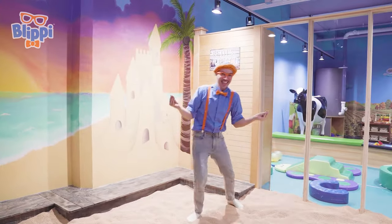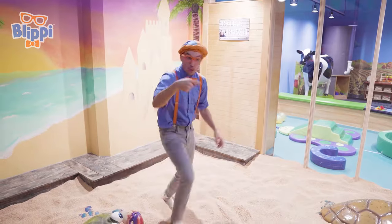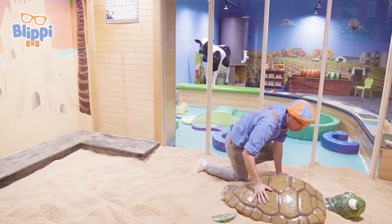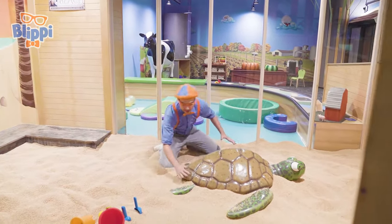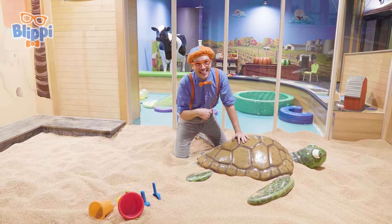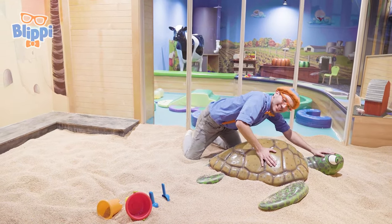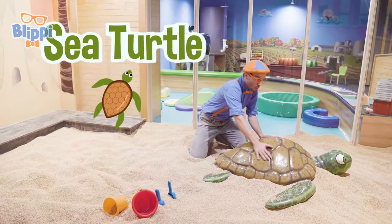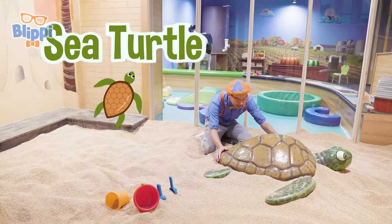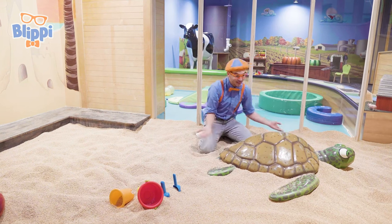Whoa! Moving side to side like a crab is so much fun! Yeah! But look at this. There's another animal. This animal is really big and likes to live on beaches just like a crab in the sand. This guy, he's a sea turtle. Whoa, and look how big his shell is. It's bigger than my head.